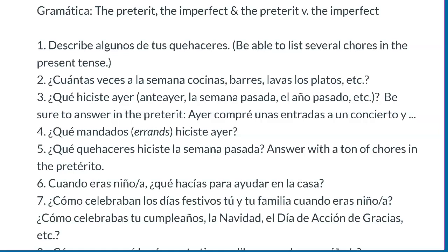La vida diaria. Gramática. The preterite, the imperfect, and the preterite versus the imperfect. Describe algunos de tus quehaceres. Be able to list several chores in the present tense. ¿Cuántas veces a la semana cocinas, barres, laves los platos, etc.? I would just pick one of those. So, for example, ¿cuántas veces a la semana cocinas?